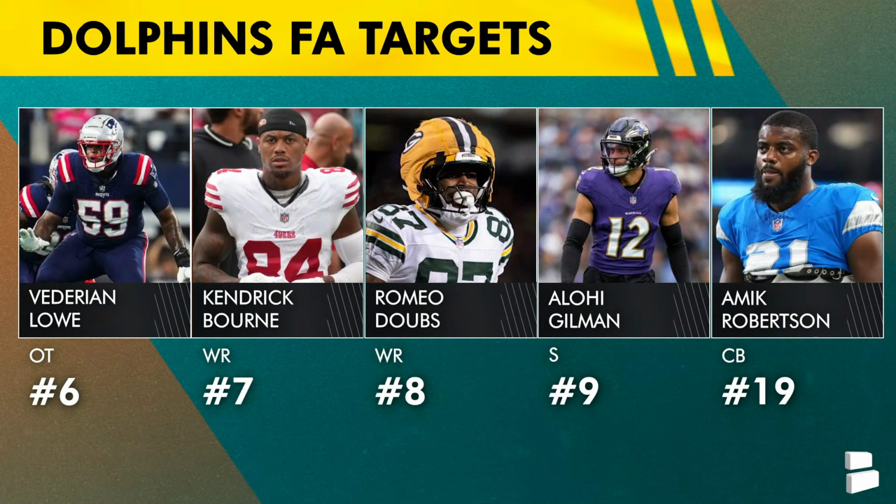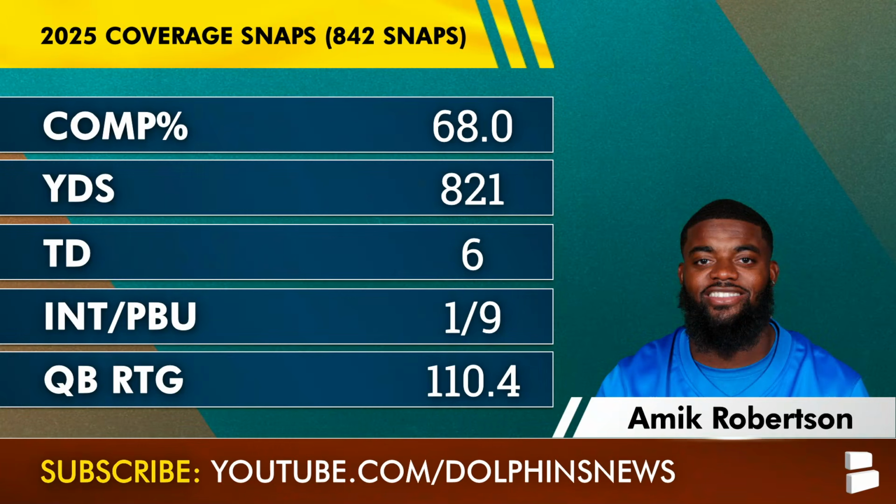And the final free agent target, number 10, not number 19, is Amik Robertson, the corner who formerly played for the Las Vegas Raiders, but was with Detroit over the last 2 years. And I'll bring up the familiarity there between the Lions and the Packers, seen them play 4 times over 2 years, so they know who Amik Robertson is.